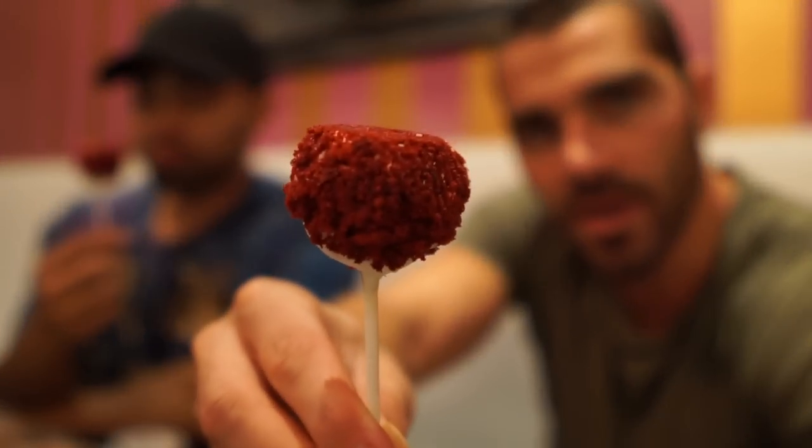Yeah, this is crazy. It's like raw cookie dough. Red velvet. I'm gonna one bite this one. Yeah, sure. Summon the power of the big bite. Right, what are you gonna eat next? Let's go with the apple.